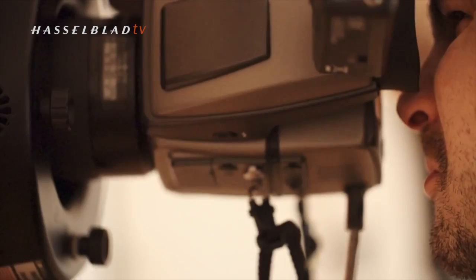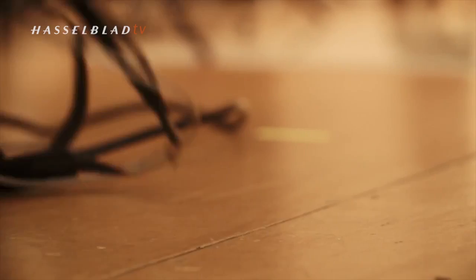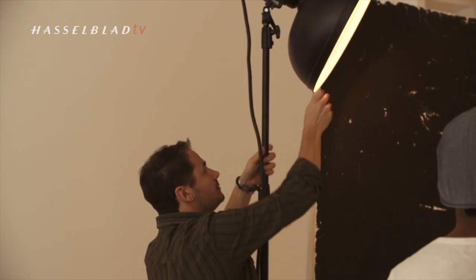Lighting-wise, I use Bowens equipment, and I have done for many years. I've always found it very, very reliable. I know the reflectors and the modifiers inside out, so to me, it's just second nature to pick up exactly what I need.